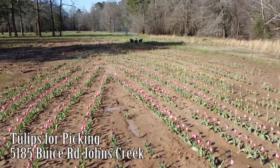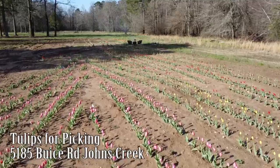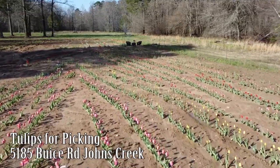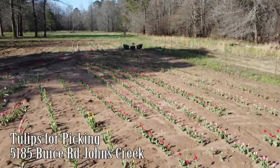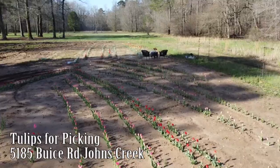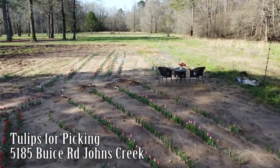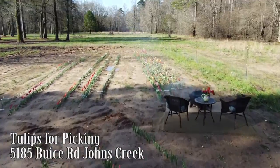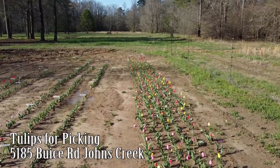So if you're out and about, or you're a tulip lover like we are, then come on by and check out our tulip field. We are located at 5185 Bice Road. That's B-U-I-C-E, Bice Road, and we're in Johns Creek. It's on Google Maps. It's real easily identified in Google Maps. So if you have Google Maps, it'll take you right here to the field.